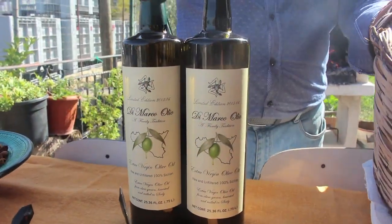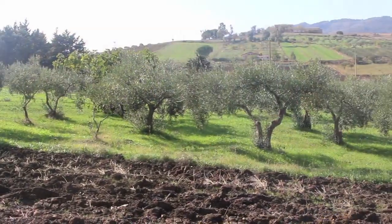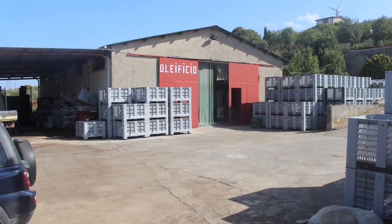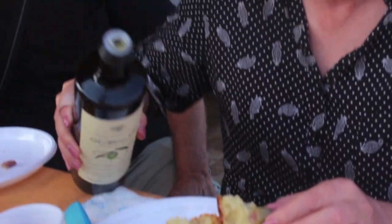From a young age, Pino, the father, has had a passion for olive and olive oil. So when the economy allowed him to switch careers from construction, he built this oleficio right on the farm. The DeMarco sell to vendors around Palermo and export to the United States.